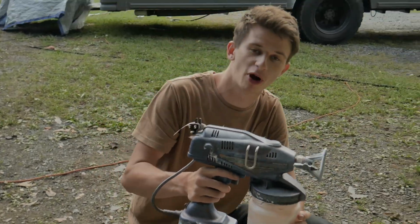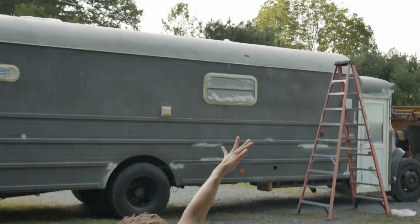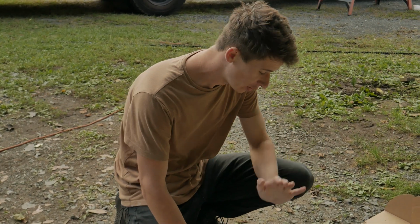So we kind of bounced around the idea of how we wanted to paint the majority of the bus. Did we want to rent a professional spray gun? Did we want to buy a compressor? Did we want to roll it or brush it by hand? Weren't really sure. So a good friend of ours let us borrow a little paint sprayer here. We're doing the whole top side of the bus, just a white. So we're gonna test this thing out.